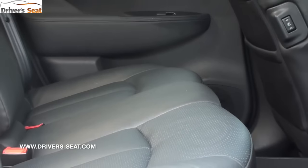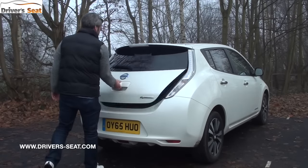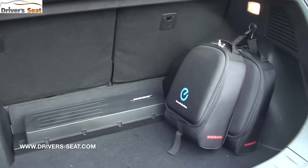In the back, a couple of adults will get comfortable quite easily. There's decent headroom and good leg and knee room. There's a high transmission tunnel, so there's not going to be too many volunteering to sit in the middle, but the seats are soft, so you should be able to smooth away a nice long journey in there. It's also pretty practical around the back. There's a decent sized boot, although this has got a Bose sound system fitted, and that does take up some floor space.